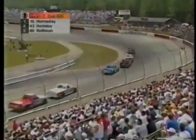Single file through the first 10 spots. Ron Hornaday leading pole sitter Jimmy Hensley, Joe Ruttman, and Rick Crawford. We are caution-free through these early laps.